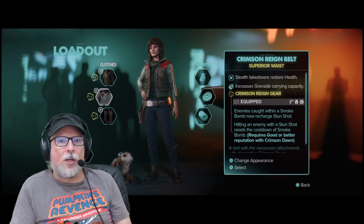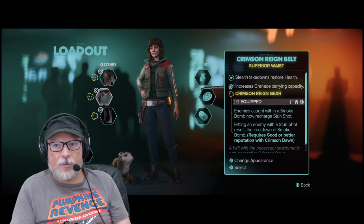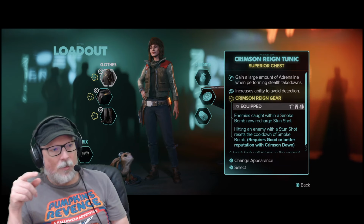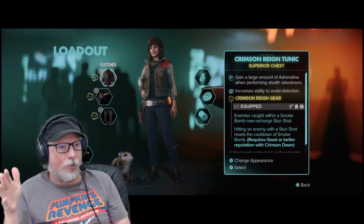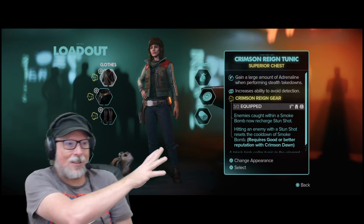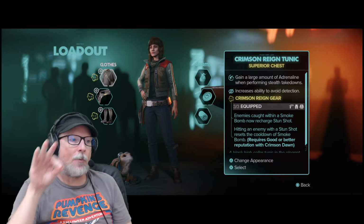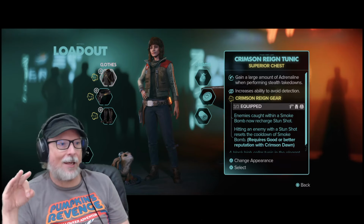What I do have are the Crimson Rain pieces. These are part of the faction gear that I got from maxing out my Crimson Dawn faction earlier on in the gameplay, which got me this stealth-based armor set. So my stealth game is top notch. If you've been watching any of the streams, I've got the stealth part of the game down pat now.